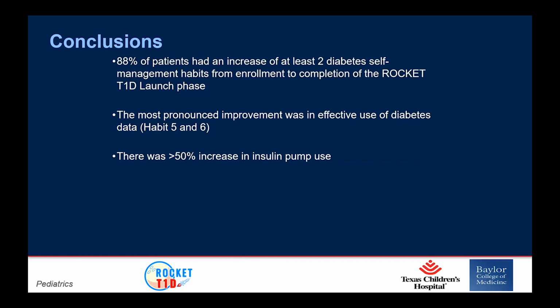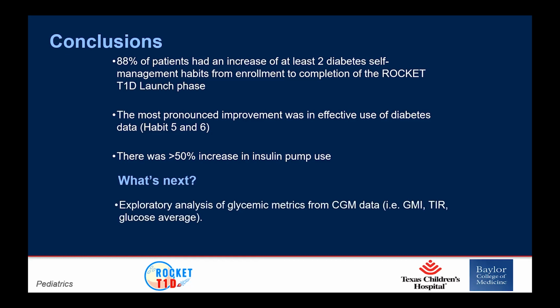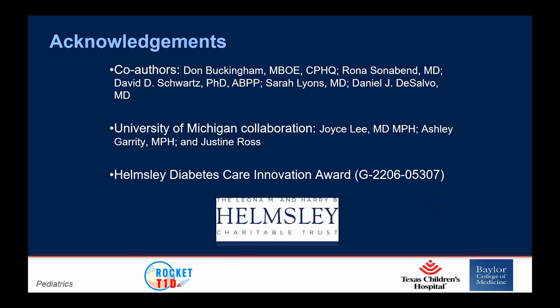The most pronounced effect has been seen in the effective use of diabetes data. And I think it's significant enough to mention that there was a more than 50% increase in insulin pump use. What is next? We are looking also at the glycemic metrics before and after graduation. But that's more to come. And we are envisioning also having a Spanish version of the flight manual. And lastly, I just want to thank everyone who has been part of this group, including the co-authors. I see some here. Dawn, Ashley, thank you, and Dr. Lyons.